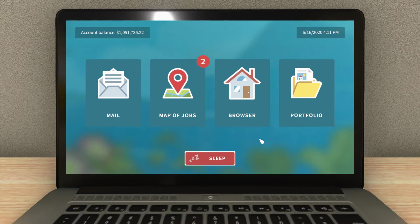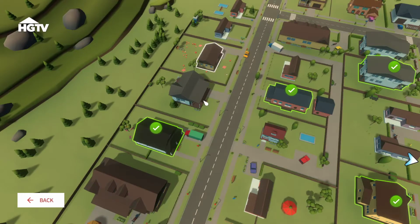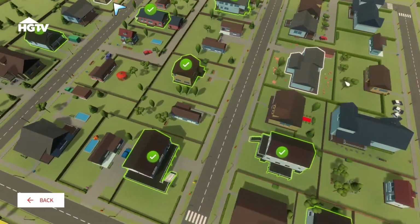Here we are, back again with House Flipper, Garden Flipper, HGTV series, whatever that may be. I'm not sure exactly how that fits in. Anyway, so we have a map of jobs. We have two jobs. We either have this one or this one.